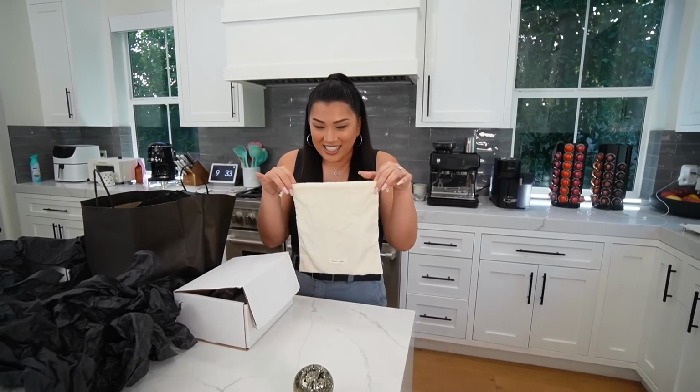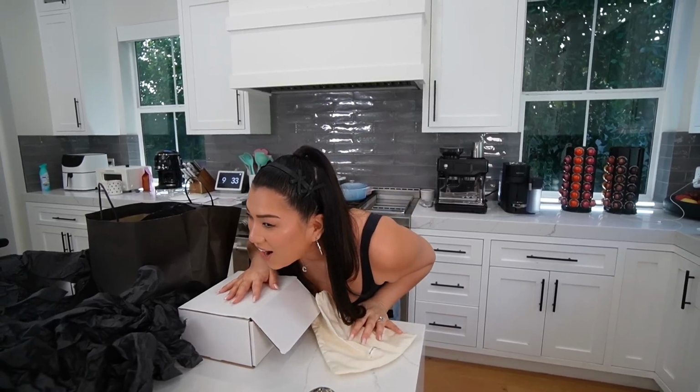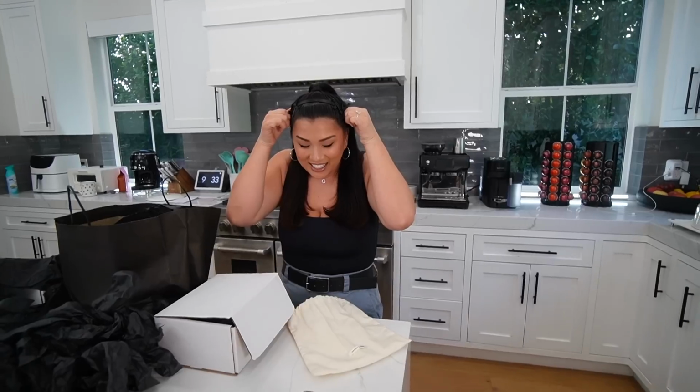I hope you don't have this. I don't own anything. Oh my god, it's so cute. I love it. I was going to put a bow in my hair and I was like, I need to stop with those. Oh, cute though. She's so cute. Thanks, I'm a bow apologist. I don't care. I love her.